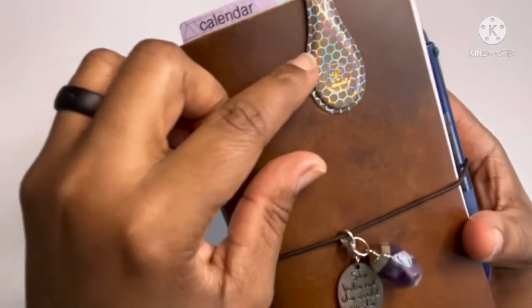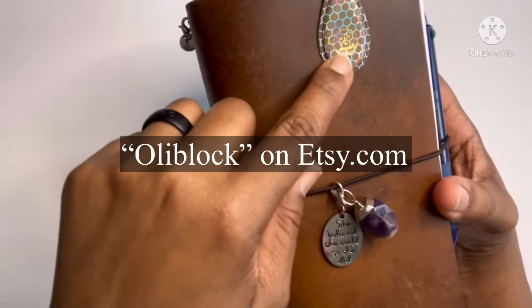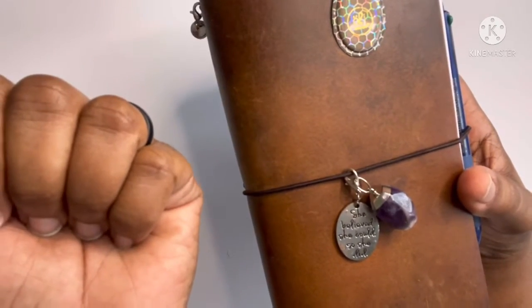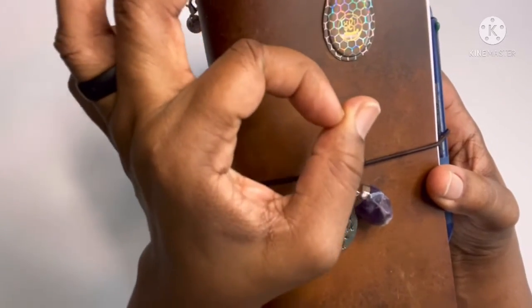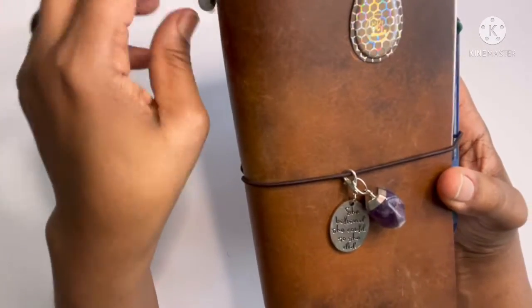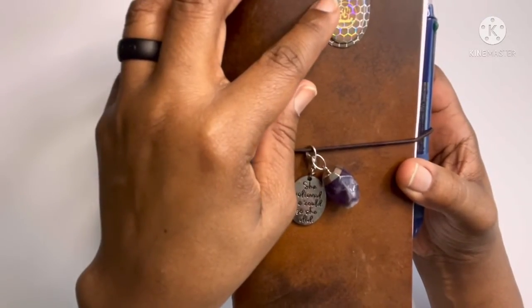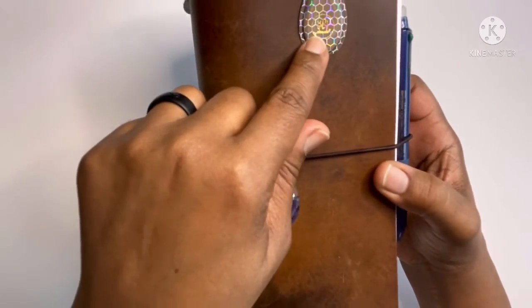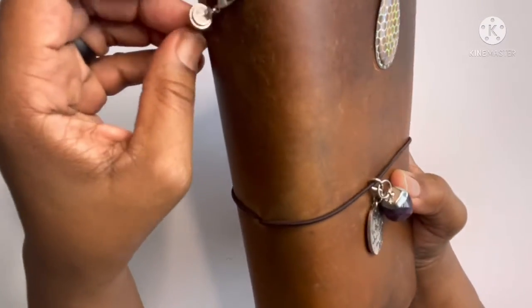This really beautiful Ollie clip is from the Ollie Block on Etsy, and I believe I got an email where they were doing these honeycomb designed Ollie clips for 50% off, and so I jumped on it. I bought this one, and I bought the little Ollie dots that are on the front of my Hobonichi cousin. Y'all have probably seen those as well. This little honeycomb clip flips directly to the current month in my calendar. I probably didn't switch to the current month, but if I haven't done that, I'll do that when I open up the notebook.